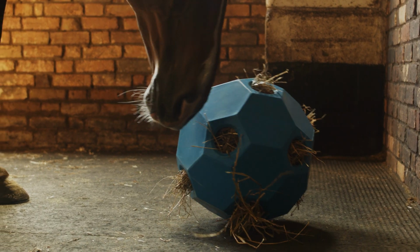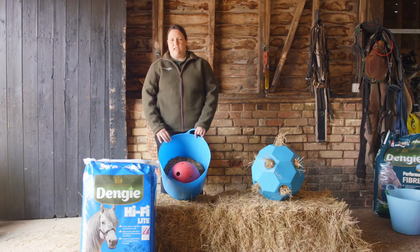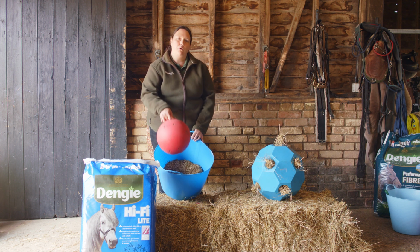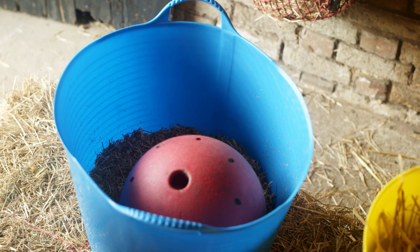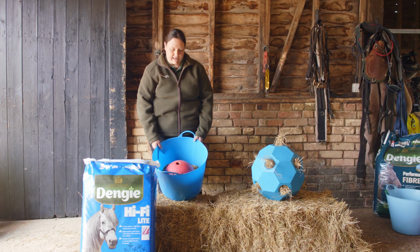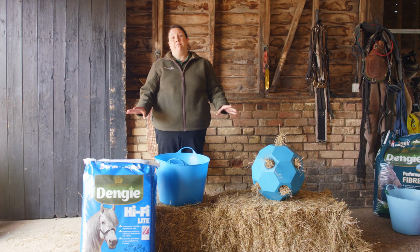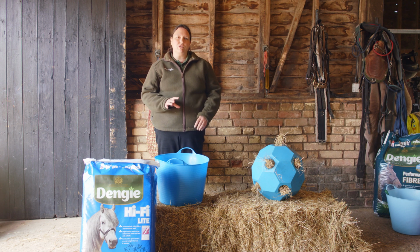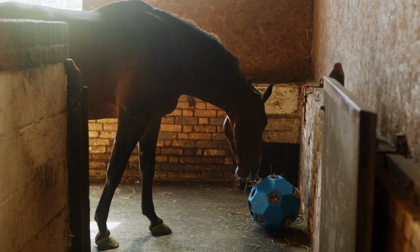When using something like Dengie Hi-Fi Light as a hay replacer, there are a couple of tricks that we can use to extend eating time. Put something like a ball in the bucket. Anything that the horse has to manipulate around can help to extend eating time. Also, you can actually spread the Hi-Fi Light out in a bigger bucket, or perhaps even on rubber matting if you have it in your stable, so that the horse can't take such big mouthfuls all at once.